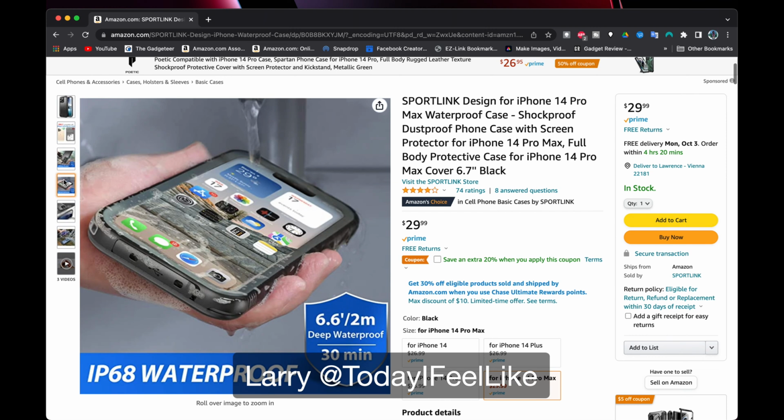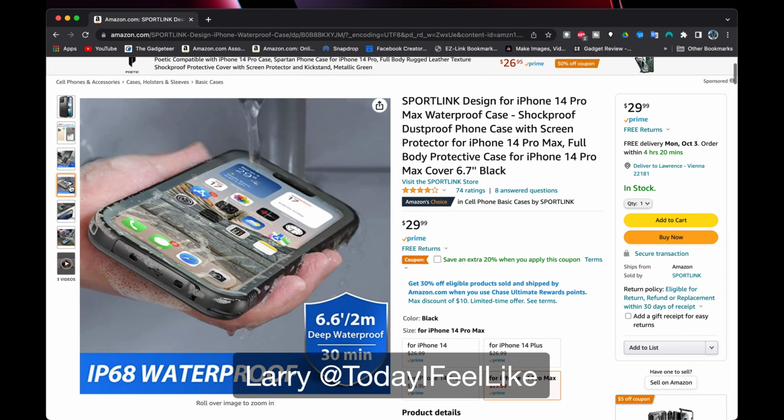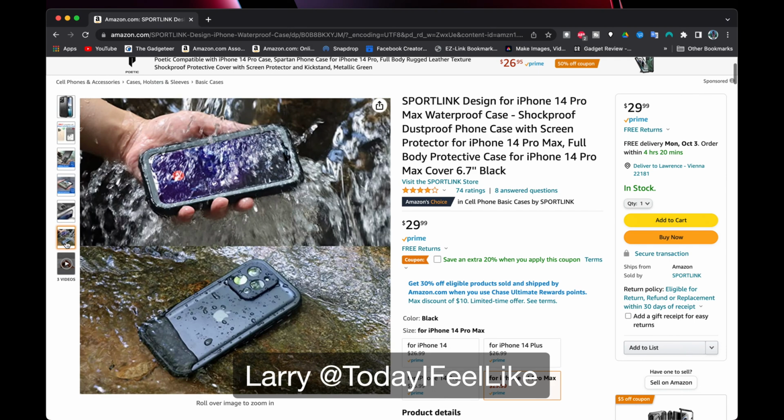I know people like that. It doesn't really matter to me because the iPhone's already waterproof. The iPhone is already fully waterproof. You can go swimming with the iPhone if you want to. The only time something like this probably really matters is if you go in the ocean, because even though the iPhone is waterproof, they say you should not get it in salt water because salt is corrosive. But there you go. You can see it says HD crystal mirror lens protection, so it's going to have protection for the lenses. And you can see there again, waterproof.